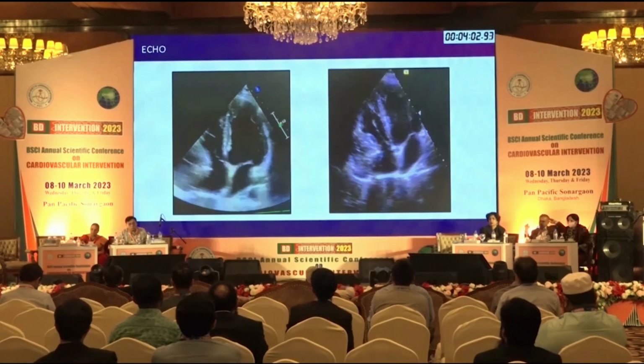Then we went for pre-dilatation to make sure of the lumen, then we went for a covered stent. We needed two overlapping covered stents, and finally we fixed it. There is still a residual dye shadow, which you can see. Then we went for post-dilatation at 20 atmospheres. This is the final result, and it seems to be sealed. We followed up after 4 weeks.